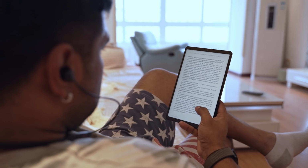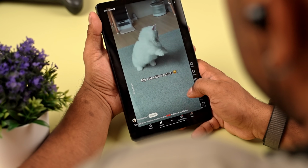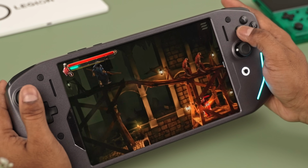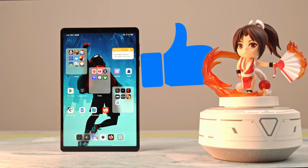So overall, if you like small tablets for reading, for holding in one hand and watching videos, watching vertical content, playing games, if you're into handheld gaming, the Y700 Gen 4 is an amazing choice. I really hope the global Legion Tab Gen 4 launches soon.